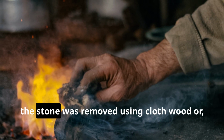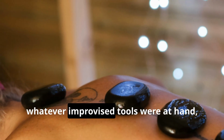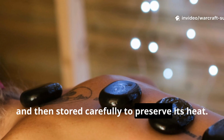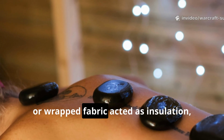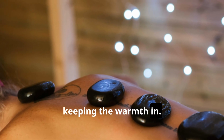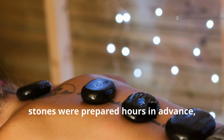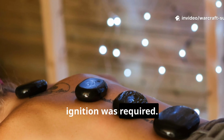Once heated, the stone was removed using cloth, wood, or whatever improvised tools were at hand, and then stored carefully to preserve its heat. Dry soil, ash, or wrapped fabric acted as insulation, keeping the warmth in. In many cases, stones were prepared hours in advance, so they would be ready right when ignition was required.